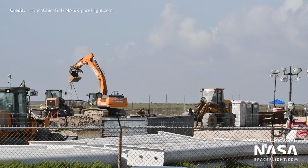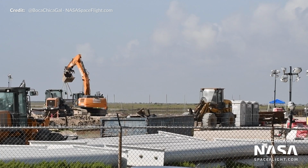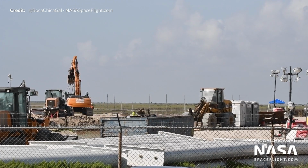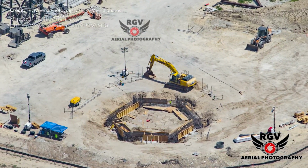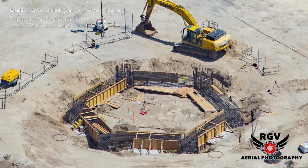Now, since we're talking about the Super Heavy booster, there is plenty of work going on around the Super Heavy launch site here. As always with this sort of construction, much of the work on foundations is not visible. Seeing these massive rebar cages that form part of the foundations hints at the magnitude of this construction.